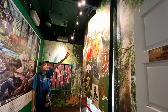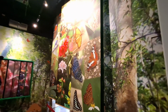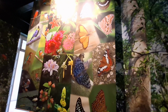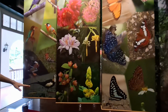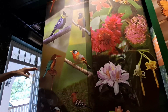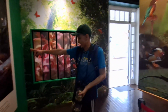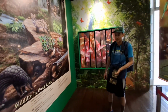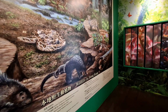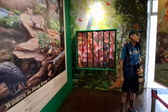There's giant pictures here of various types of butterflies and other wildlife you can see in Hong Kong. You can see this one is of various flowers and birds over here. Pheasant-tailed jacana over here, mandarin duck, there's a hoopoe, silver-eared mesia, white-collared kingfisher. Very impressive. And on the other side, there's some bigger animals, like a Chinese pangolin, a leopard cat, masked palm civet, and many others. So let's go inside.